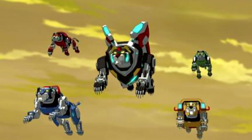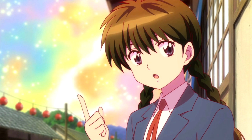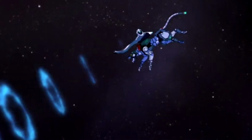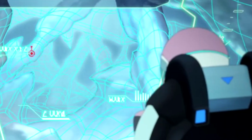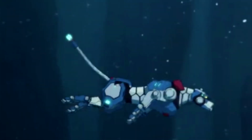The lions share a few common attacks like the mouth cannon, tail laser, and the jaw blade, but the lions also have weapons and attacks unique to them. The blue lion has the sonic cannon shown in Season 2, Episode 2, which can be used to attack enemies with a sonic wave. It can also use a sonar mount shown in Season 3, Episode 3, and the blue lion can also shoot an ice beam out of its mouth. The blue lion is also stronger and faster when fighting underwater.